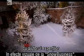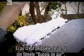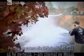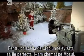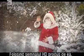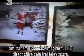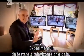For this, I decided to turn the garden into a winter wonderland with the help of visual effects experts Snow Business, the people responsible for the snowy landscapes in The Golden Compass, The Day After Tomorrow and the Harry Potter movies. To make my Christmas TV scene complete, I enlisted the help of a friendly Santa Claus to stand in front of a professional high-definition camera. Using the high-def signal it produced, I was then able to transmit the same full HD picture directly to each of my 3 televisions.